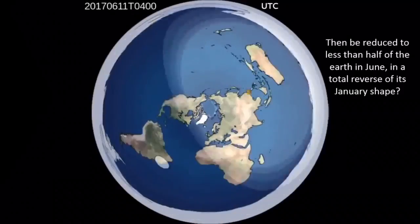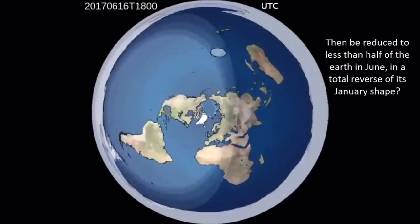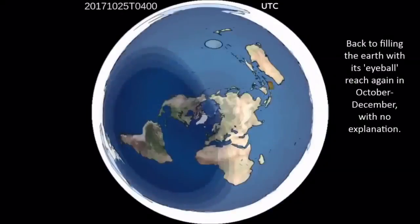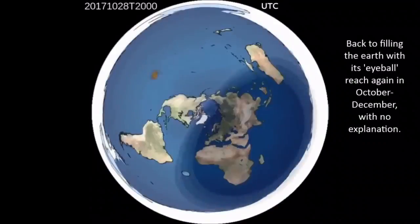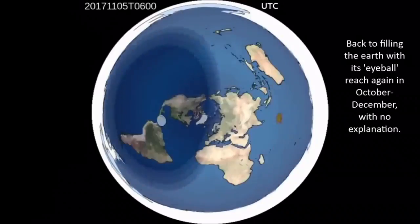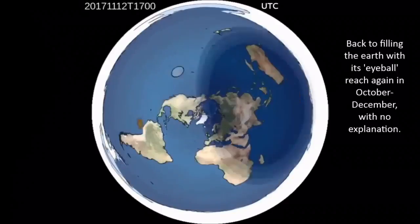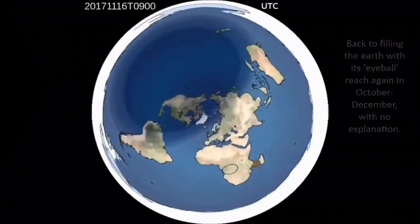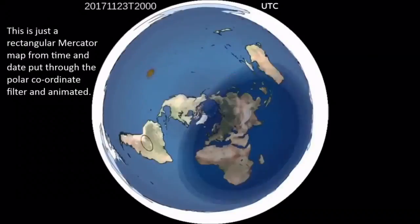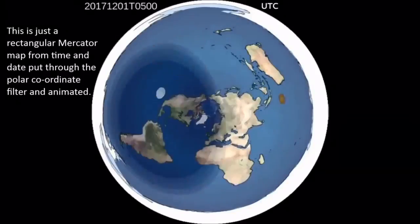And people will look at it and go, "Oh, right, well, that's how it works," because it is actually giving the right daylight hours there. Believe it or not, it is now giving plenty of sunshine to south and obviously the Antarctic 24-hour daylight. And it's all to do with simply the way they've created this animation. It's the rectangular Mercator map. You can see it's the same graphics from timeanddate.com, and they put it through a polar coordinate filter and sequenced it so it's animated, and that will satisfy some people. Say, well, that's how it works.